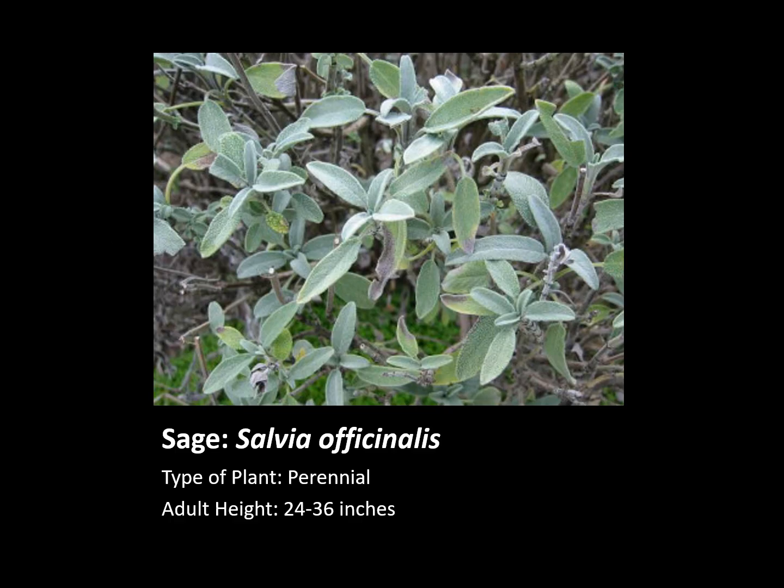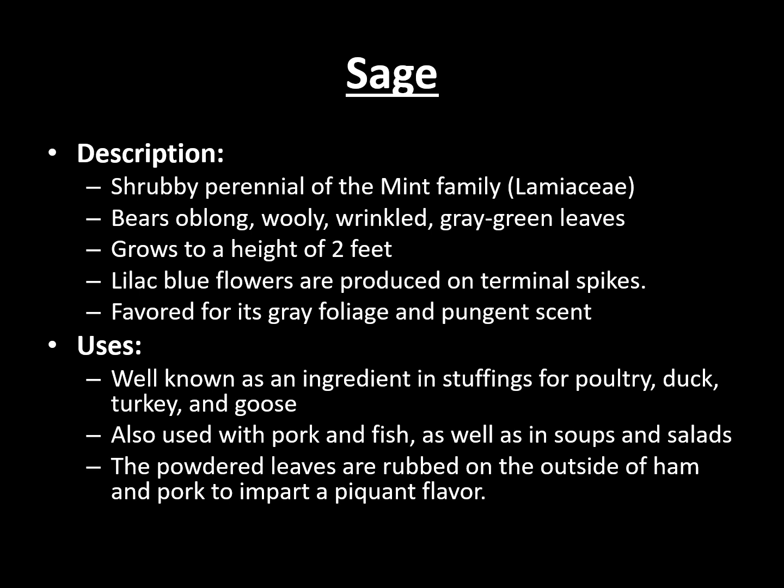Then we have sage. It is a shrubby perennial of the mint family, Lamiaceae. It bears oblong, woolly, wrinkled gray-green leaves, and it grows to a height of about 2 feet. Lilac blue flowers are produced on terminal spikes, and it's favored for its gray foliage and pungent scent. This is another one of those nice little perennial plants for your perennial garden. It's really pretty when it's in flower.